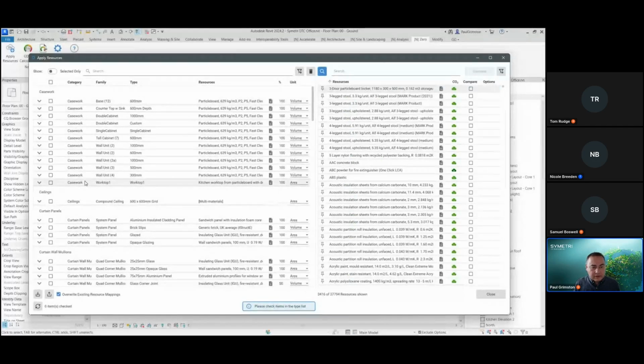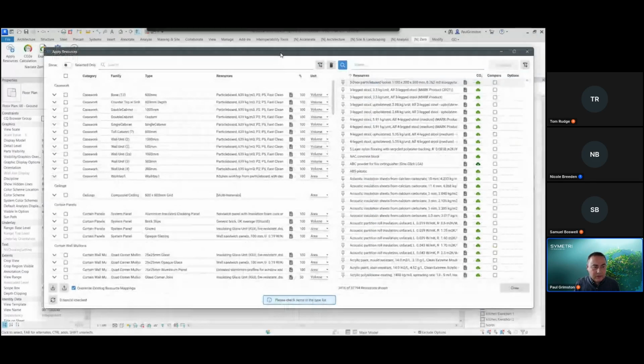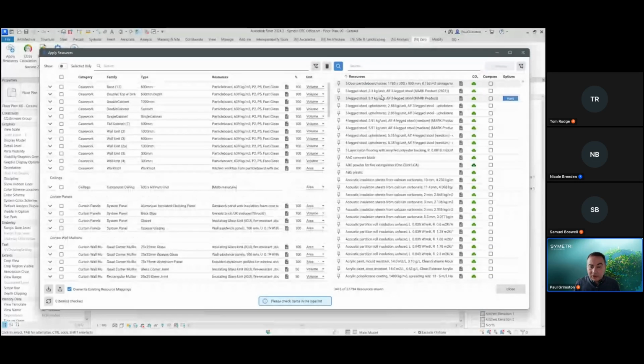So looking down the left-hand side of this box here, it's quite a big box. It can be moved onto separate screens, it's not a problem. But essentially on the left-hand side, we've got all of the families that have been placed in the model. On the right-hand side are all of the EPD data.